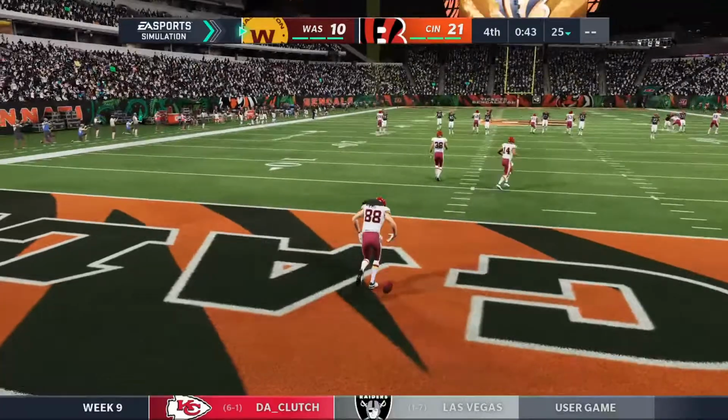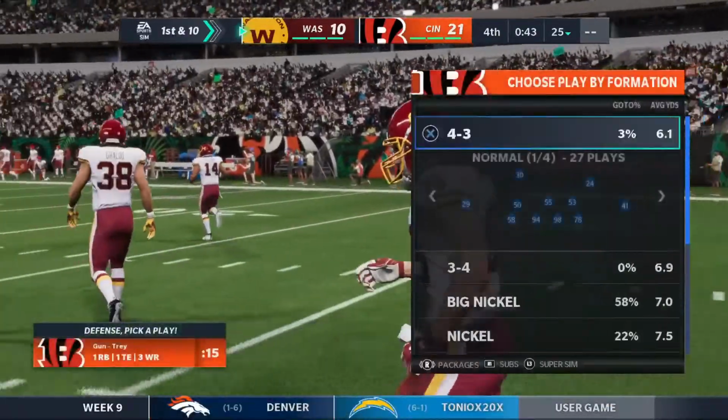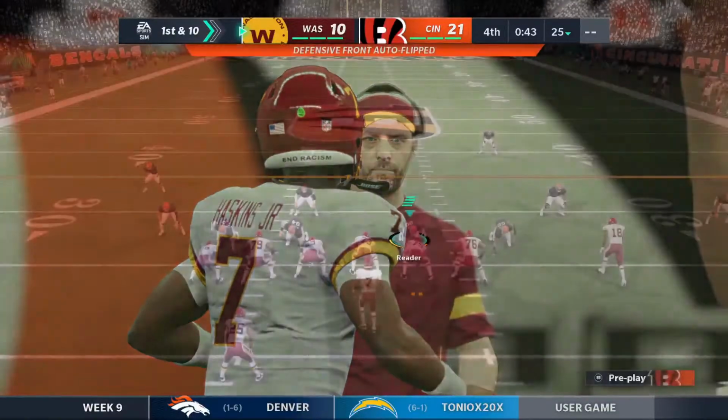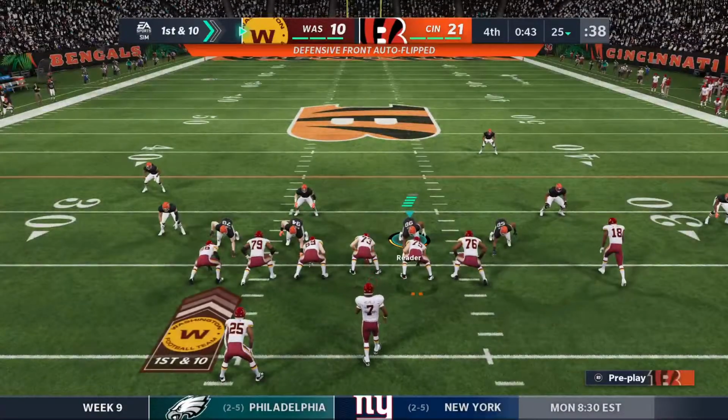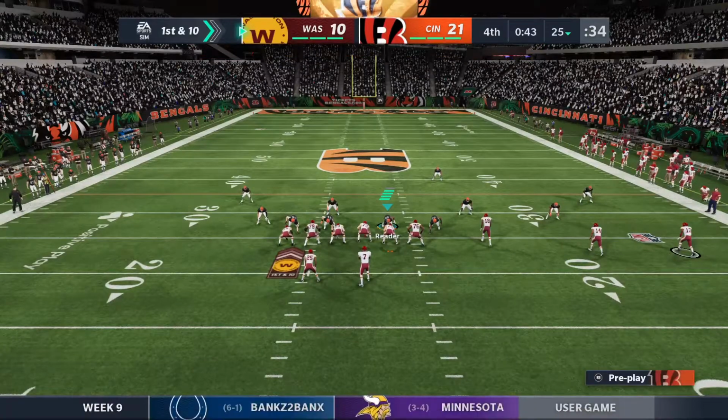Taken in the end zone. And he'll just sit on this one as their drive will start at the 25. 25-yard line. Out comes Washington's offense as they get set to take over here. And they gave up the pick 6, and now they'll be looking to right the ship here.